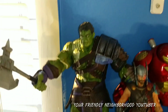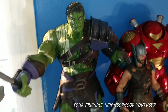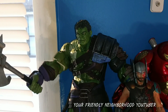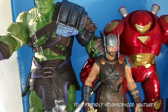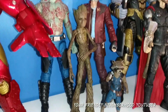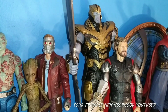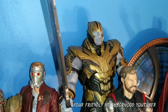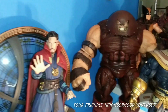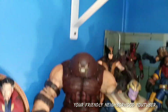So we'll drop down here. We have Ragnarok, Hulk, and Thor right there. Awesome figures. If you guys like Thor Ragnarok, these figures are awesome and amazing. I definitely recommend them. Hulkbuster. Then we have the movie versions of Guardians of the Galaxy. This is, I believe, Endgame Thor or Infinity War Thor. But we have Infinity War Thanos, one of my favorite figures in my entire collection. Doctor Strange, Juggernaut, Thanos, Disney Store exclusive Thanos, and then we come over here to the X-Men.